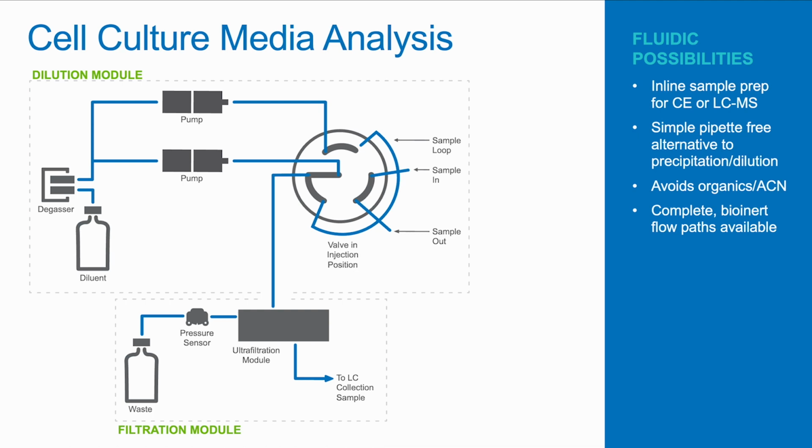In addition to improved reproducibility, another benefit is the ability to capture all of the process parameters, such as flow rates, calculated dilution ratio, and ultrafiltration module pressure in electronic format. This allows for more effective process control, tracking, and troubleshooting.